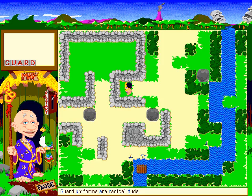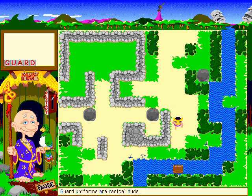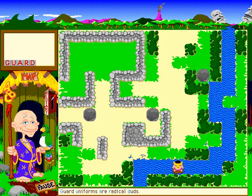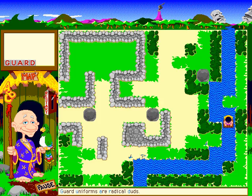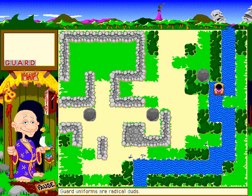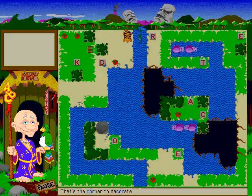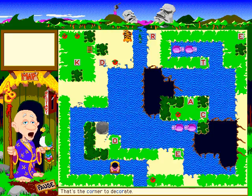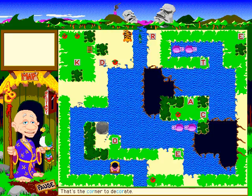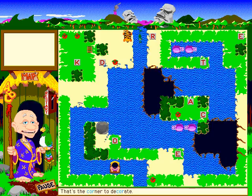Back to the raft. Collect the letters of the word decorate in the proper order. Don't forget the O-R in the word decorate.